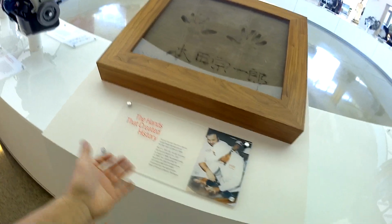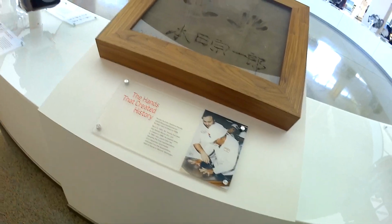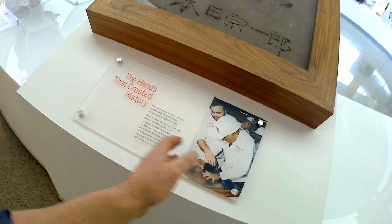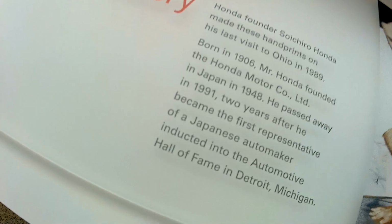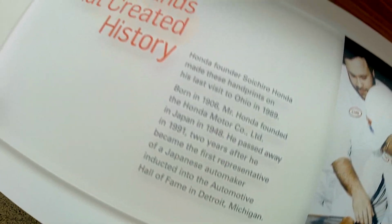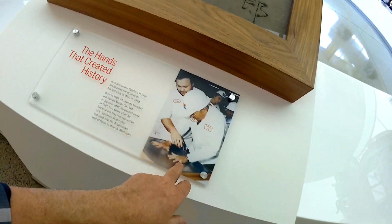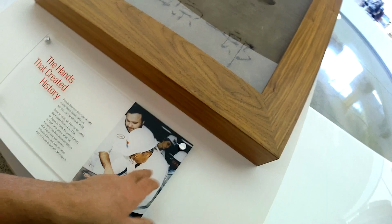they made sure. I think this is sand like for casting the blocks, engine blocks, and your transmission castings. But for whatever reason, they preserved his hands in the sand, and that was right here in Marysville. Yeah, his last visit to Ohio in 1989. There's the old man. And there's the handprints. Just small hands and everything. Small everything.